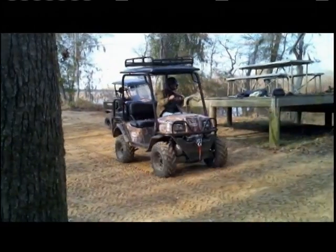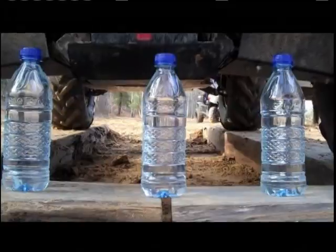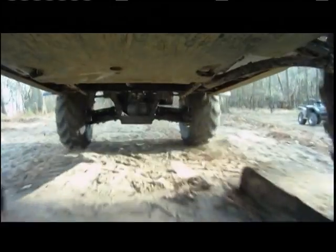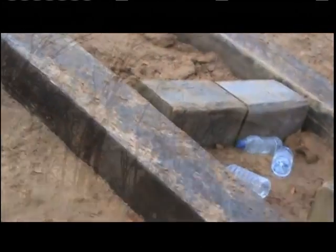Bad Boy advertised they started from the ground up, and they were right. The Bad Boy's axles are merely 7 inches off the ground. This is terribly low ground clearance for an off-road vehicle and makes it almost impossible to clear even the smallest of obstacles. All 3 bottles were knocked off along the entire width of the test.